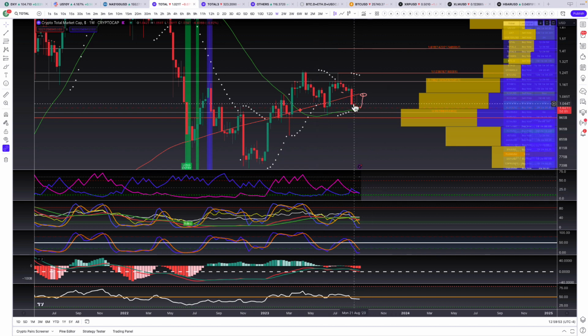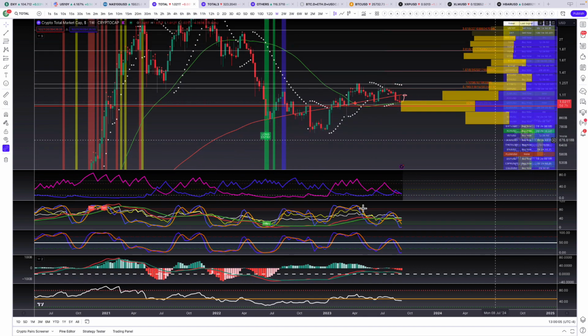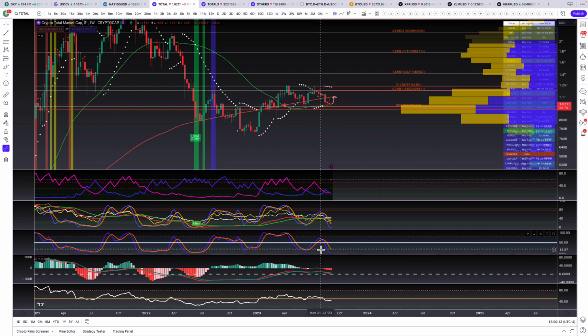But seeing these candles get smaller here and seeing how many times we tested this 50 moving average, 1 week, 2 weeks, 3 weeks, 4 weeks now, and have maintained support on it, it could be the calm before the storm. All we really need is this stock RSI on the weekly chart just to have a cross up back through that 20 line, and then we're out of the woods here.